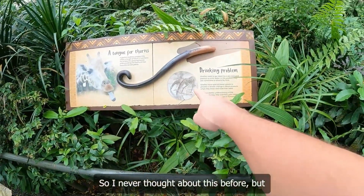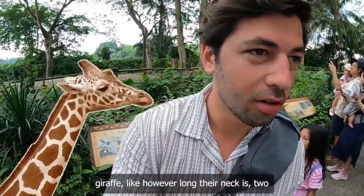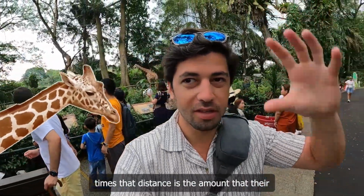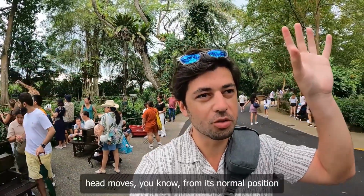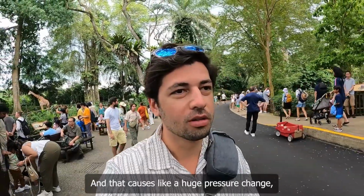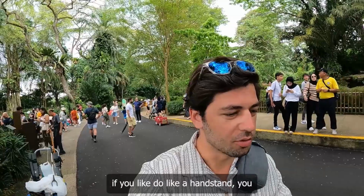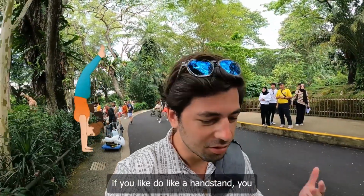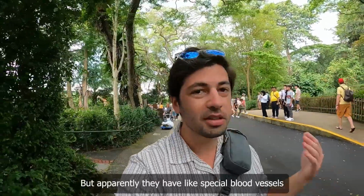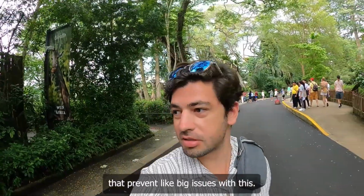So I never thought about this before, but if you imagine the head of a giraffe, however long their neck is, 2 times that distance is the amount that their head moves from its normal position to the position when they are drinking water. And that causes a huge blood pressure change. You can just imagine, if you do a handstand, you even notice with the human body, the blood rushes into your head. But apparently they have special blood vessels that prevent big issues with this.